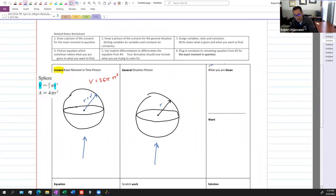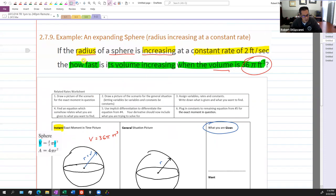So what are we given? Well, I'm coming over here to this step. What am I given? Well, let's see. I'm given that the radius is increasing at a constant rate of 2 feet per second. So I'm given the rate at which the radius changes with respect to time. Anytime I'm given a rate, I need to be thinking derivative. So I'm given here the change in radius with respect to time, dr/dt, is 2 feet per second. Does that make sense to everyone? I've assigned a value to dr/dt because I'm given in the problem the rate at which the radius is changing. So I've assigned that now the value of 2.